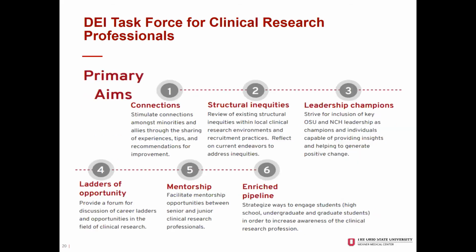And so we do have 6 primary aims. One of which is just connections. We'd hope to really stimulate connections amongst minorities and allies through the sharing of collective experiences, tips, and recommendations for improvement. As I mentioned earlier, there is so much going on across OSU and Nationwide Children's Hospital right now, looking at improving different structural inequities.